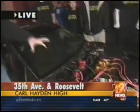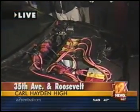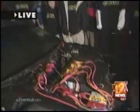It's hard to describe this as underperforming in any way whatsoever. In fact, this is very overperforming. They've turned this Pontiac Fiero into an electric race car out here at Carl Hayden High School. And with me right now is Ed Gwinnett, and he's kind of like the mechanic of the car. You can give us a tour, first of all. Tell me what you guys do. Walk us through the car a little bit and what you've done.